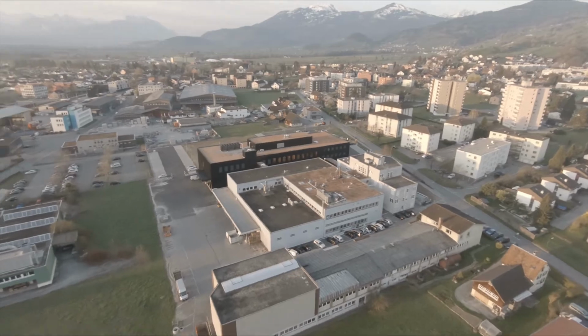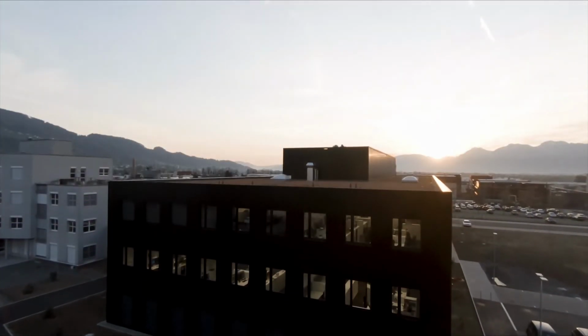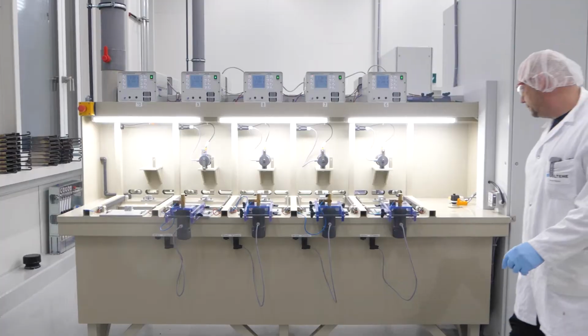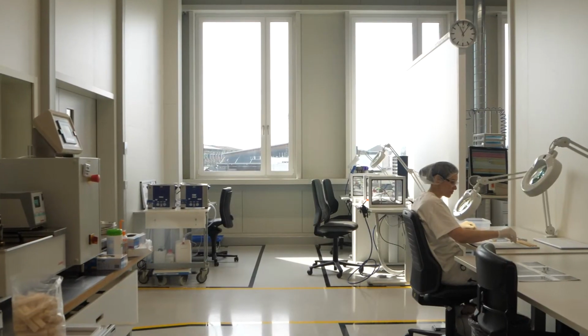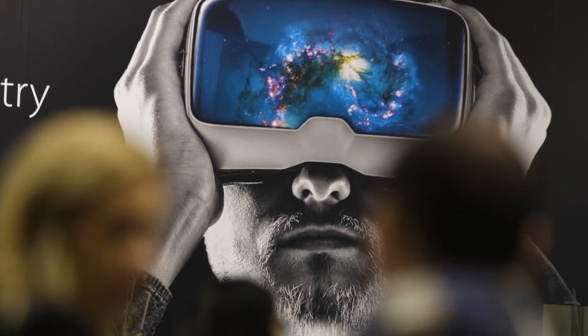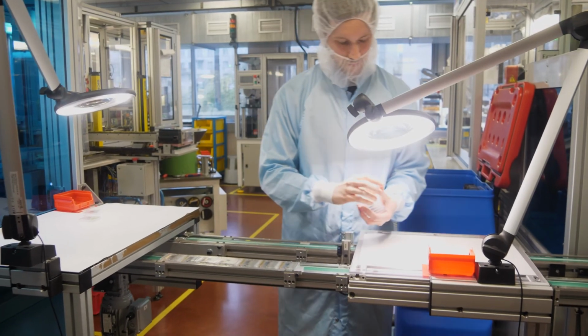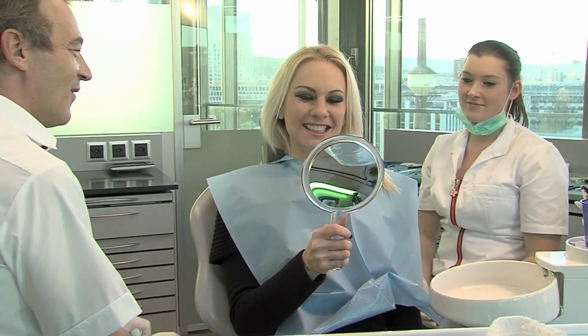In order to consolidate the COLTENE Group headquarters in Switzerland, a new building with state-of-the-art production facilities, warehouses, working spaces, and a training center was built. All these steps result in a better all-around performance. In other words, Upgrade Dentistry, or better quality, better reliability, better practice.